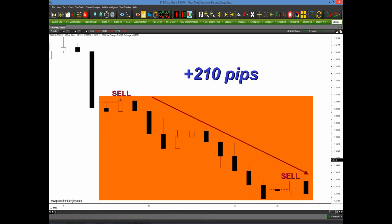Okay. Here's an example in the British pound, a 4-hour chart. This is going back to last week, I believe a week ago in the British pound. A sell signal was generated, and the very next bar, it went up. This is where most traders say, oh, I'm so glad I didn't take that trade. I knew it wasn't going to work. Or they say, hey, I went short and it went straight back up the next day. I'm going to get out. I'm going to take a small loss here.